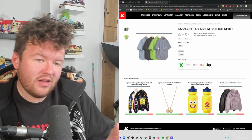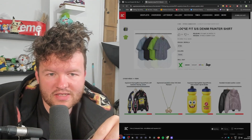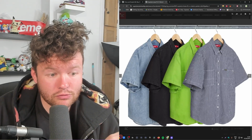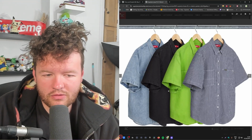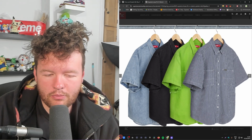I will say this though, I've been looking at these and I'm like, you know what, this looks pretty cool. These are called the loose fit SS denim painter shirts. It's like an oversized shirt. It looks really cool. And it's got a little tag there, like you could put something on there, perhaps maybe a little bag.